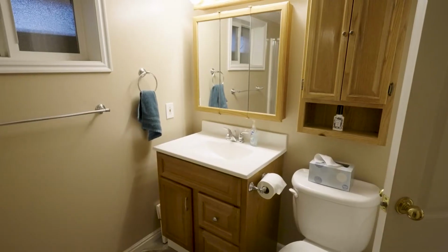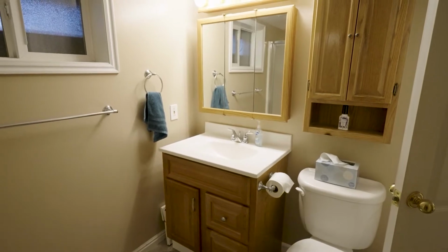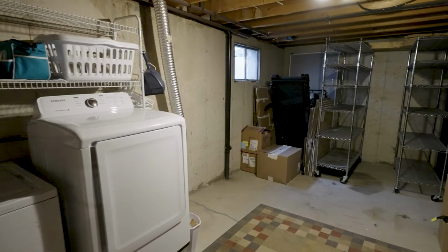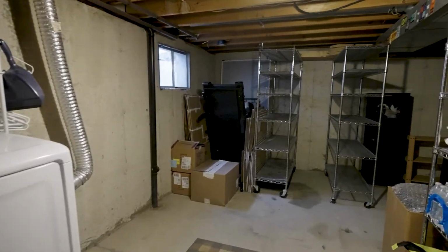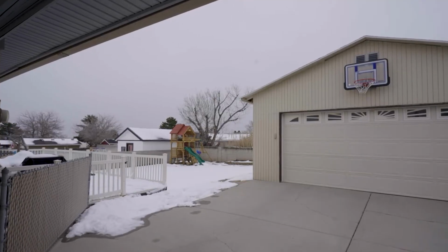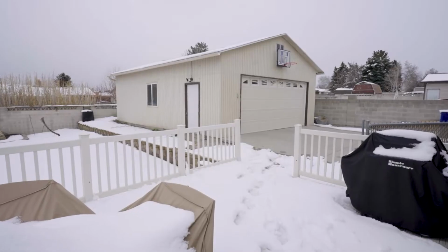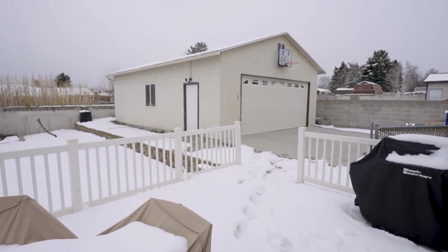That makes it really nice, and that's one thing that stuck out to me is the storage. When you go down here, there's plenty of space. If you're storing kids' toys, holiday decorations, hobbies, whatever it may be, there's plenty of room down there. So many options. And then outside here, this garage, this is an amazing garage that you rarely see.